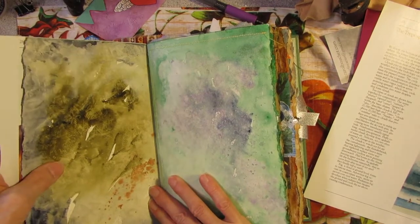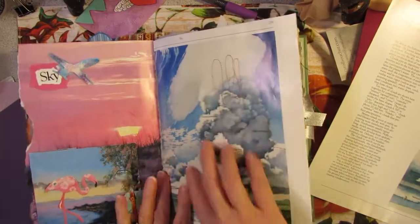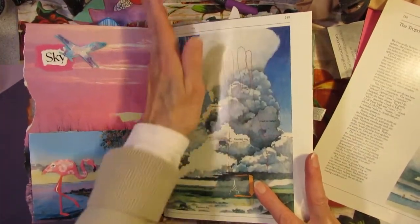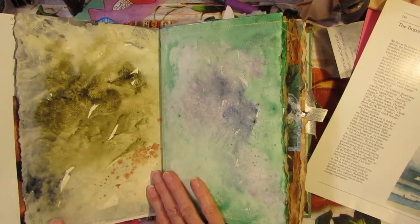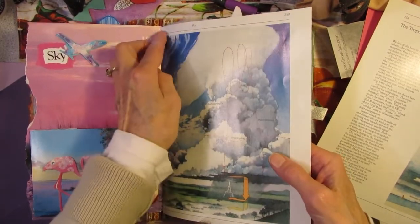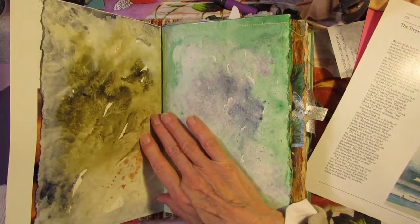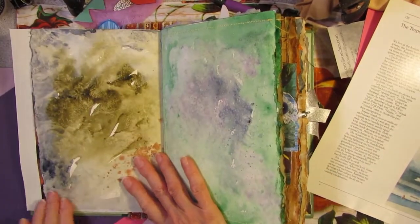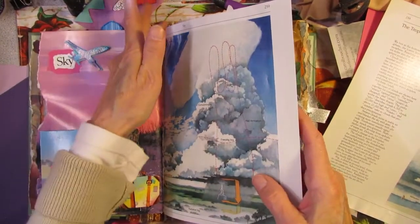Get this on here. Okay, I don't want to put anything over this page so I can refer back to it for the names of the clouds. Let me cut this. Oh, I moved it again. Okay, stop moving it. All right, when that dries, I'm going to do like I did the other one and rip it across.